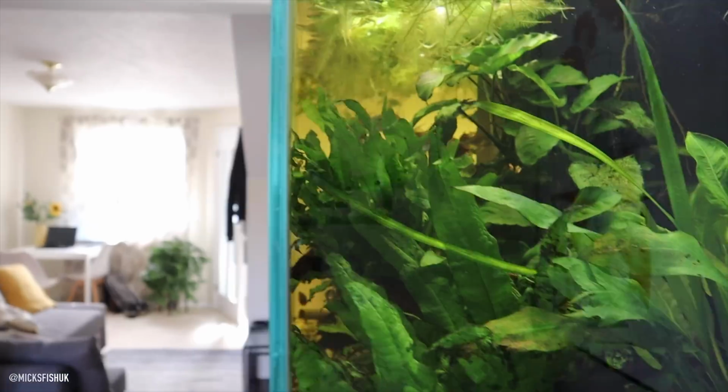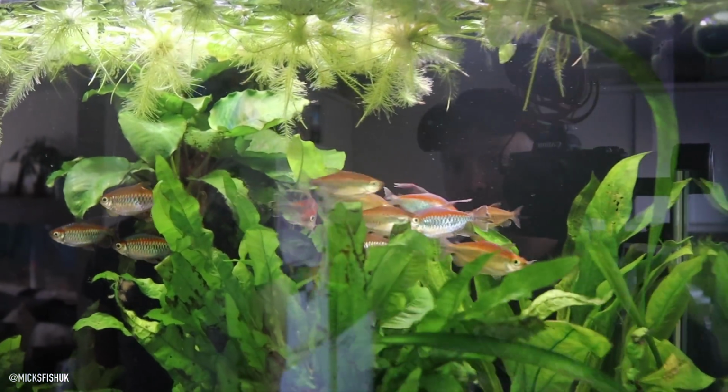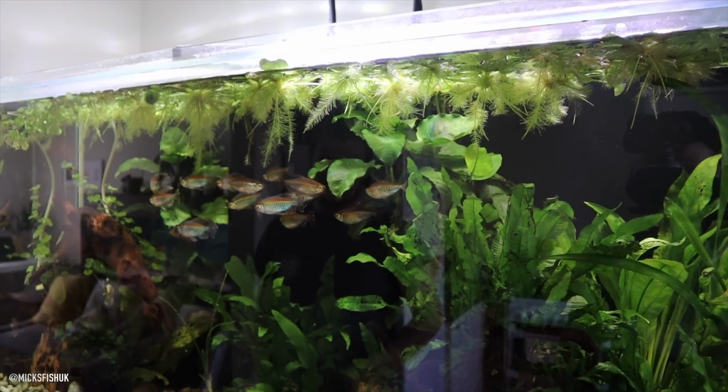That's a lovely looking tank, and you've got a big gang of congos as well, innit? It looks really cool. Yeah, that's another Sims bundle. He said 20 of them for 100 quid. Can't beat that, can you? So I was like, yeah, go on then. If they're decent size, he went, they're bigger than we normally get them. And they've been in there a couple of months now.